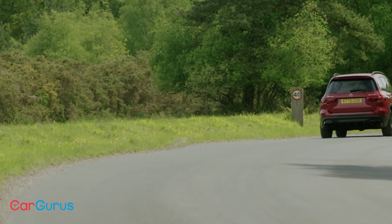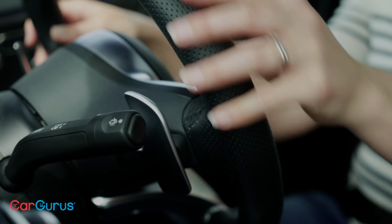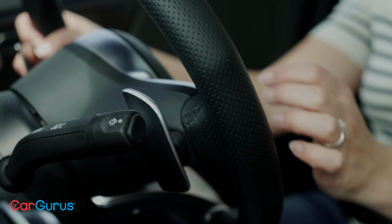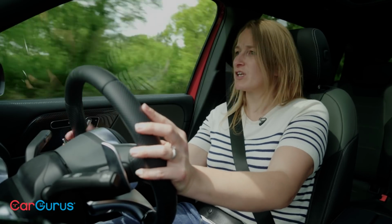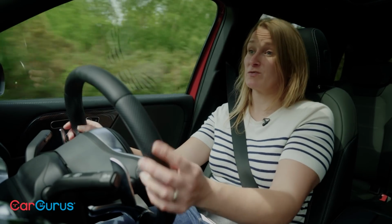The steering has got a really nice weight to it. It does weight up as you go through the sport modes, obviously. More than that as well, the steering wheel itself is really lovely and slim, and I like these big paddles. They're nice and got a snickety feel to them. So you really feel encouraged to use this car and to drive it in quite a spirited fashion, which is really cool.